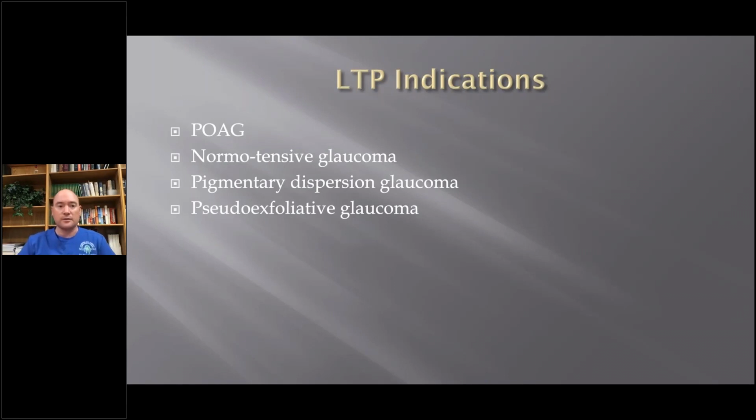Obviously, they have to have open angles: POAG, low tension glaucoma, ocular hypertension, pigment dispersion, pseudoexfoliation. Those are really the five. These four add in ocular hypertension. They all have open angles.